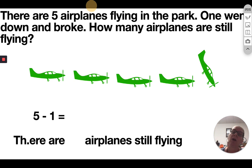So what do we know? We know we had five. We know that one fell and broke. So that would be five minus one. What does that equal?